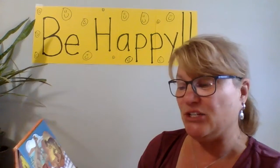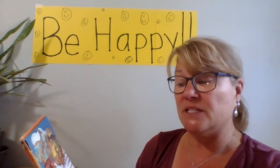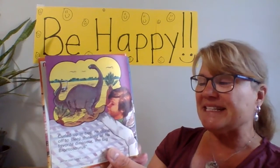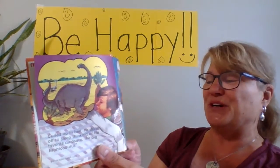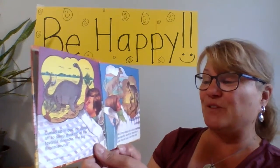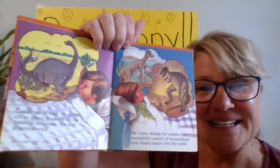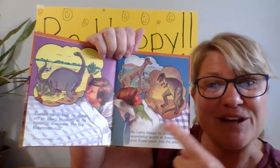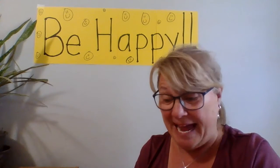Curled up in bed, he drifts off to sleep, thinking of his favorite dinosaur, the big brontosaurus. There we go. As Larry sleeps, he enters the wonderful world of dreamland and floats back into the past. So his dad read him the story right before bed, and then when he floats off to sleep, he pretends like he goes into the land of dinosaurs in the past. I don't know if I'd want to live back there, but it would be really cool.